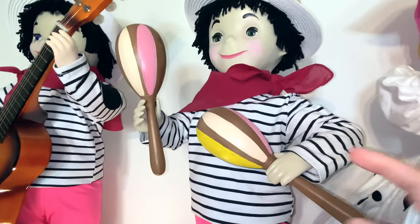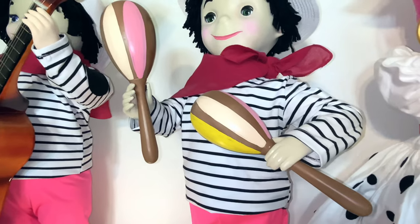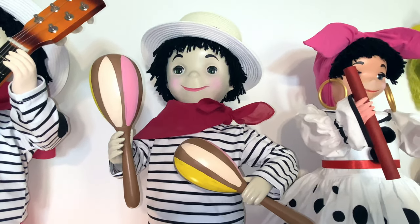I had to hand paint these maracas on. I could not find a maraca with that sort of design, so I just went ahead and bought some regular ones and painted them to the color scheme that I desired.